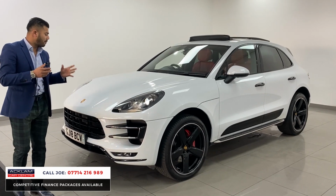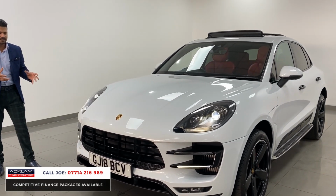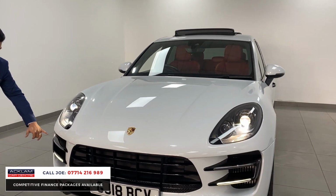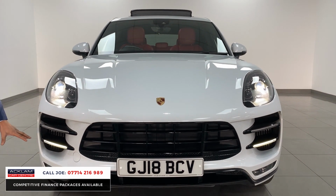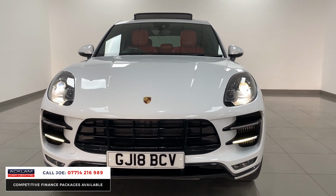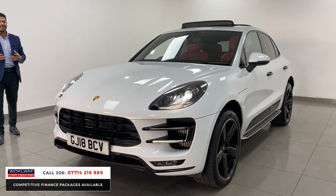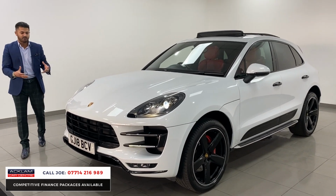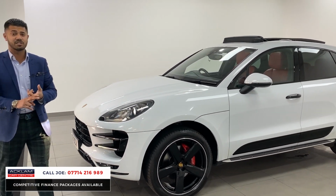So this one, from the front, you've got the PDLS, which is the Porsche dynamic lighting system on it. Then it has all the black sections and the bumpers, and all this is extras. None of it is standard. You have to pay for all these air intakes, the LED daytime running lights at the bottom. Again, aesthetically, it looks nice because when you look at this car for the first time, or every time you get out of your house ready to get into it, it'll put a smile on your face because it looks super slick. Front and rear parking sensors, that's an extra.